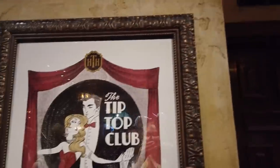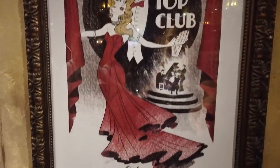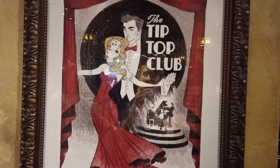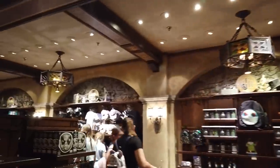And then again, as I promised, we are going to see another advertisement for the Tip Top Club, which feels like it would be a really good time. And I'd like to go. If anyone's seen the film with Kirsten Dunst and Steve Guttenberg, you would know the Tip Top Club is a good time.